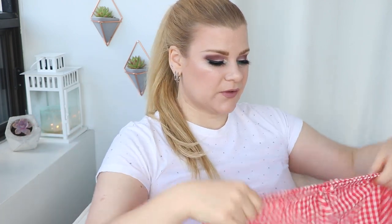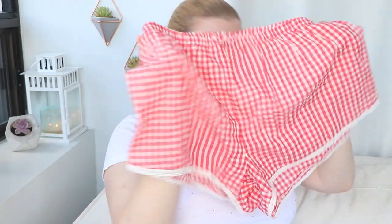I picked them up in a size large and they're comfy. They're also great for the summertime because they're just lighter weight. I had some sleeping shorts that were actually quite thicker in consistency and I just noticed when I switched to wearing these, I wasn't as hot at night, which was nice. So yeah, just some sleeping shorts from Aerie.